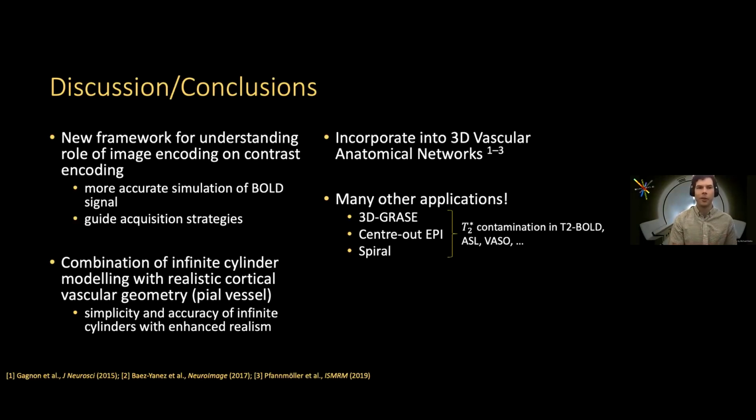As also, we want to use this to help guide acquisition strategies. Also, this is the first time I've seen someone take these infinite cylinder models to do BOLD simulations and just add in more imposed realistic structure as well by placing this pial vessel outside of our voxel. It's very simple, but because of the simplicity as well as the accuracy of these infinite cylinder models, it does help us with the interpretation of the results as well.